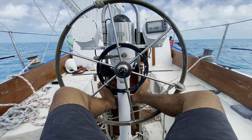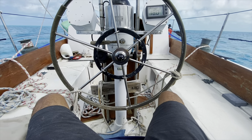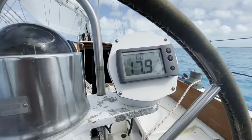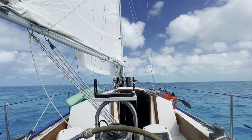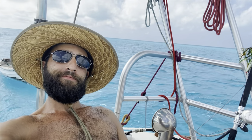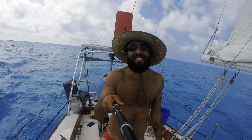I'm not steering. The hydrovane's still on. I got the wheel tied off there and there. The wheel lock doesn't really work. We are in 17.8 feet of water. Uno mile to go. Oh yeah! Woohoo! Oh, I'm gonna ruin Amy's day.